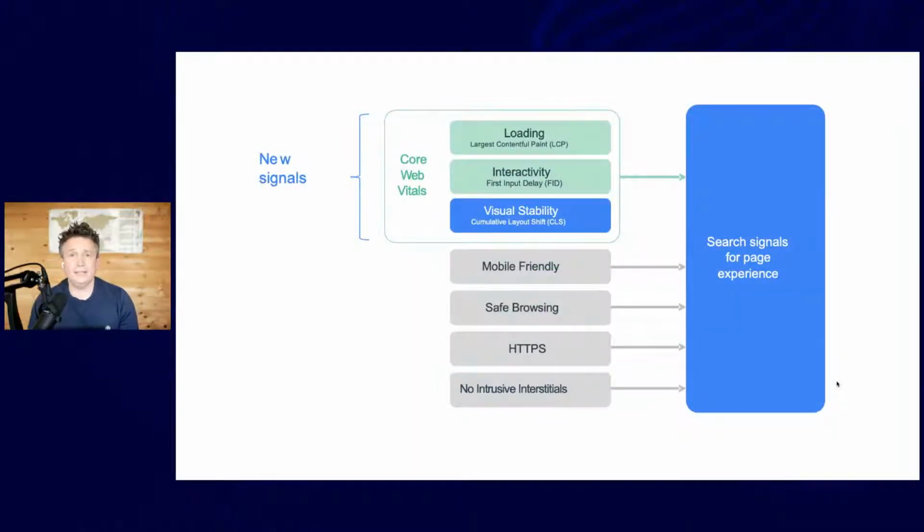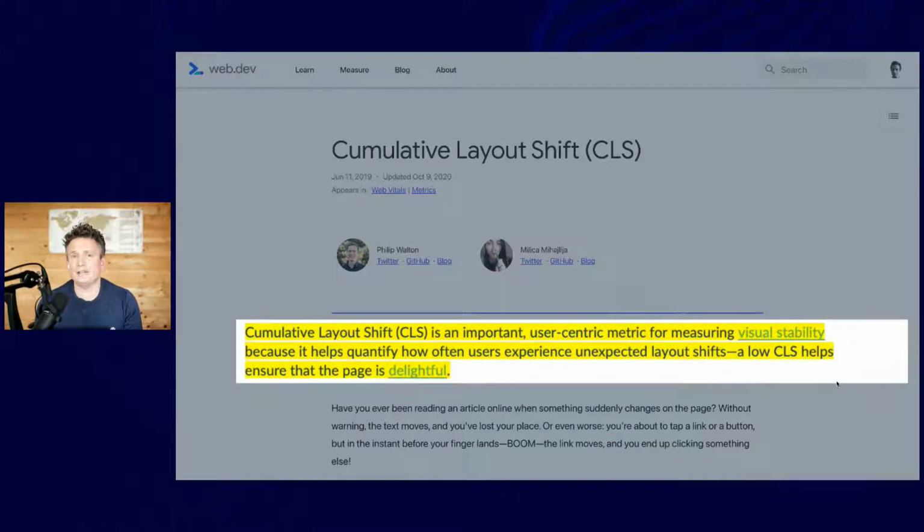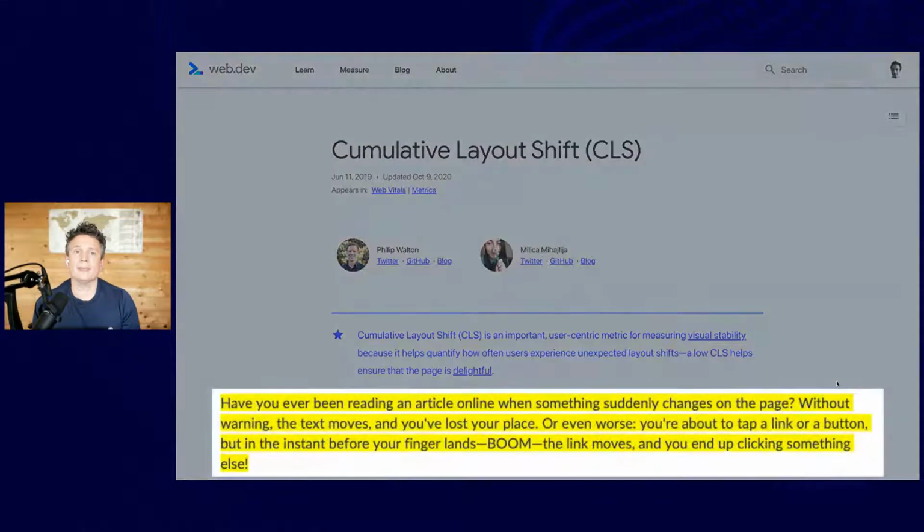Okay, so the last thing that we need to look at is cumulative layout shift. Google says that cumulative layout shift, CLS, is an important user-centric metric for measuring visual stability because it helps quantify how often users experience unexpected layout shifts. A low CLS helps ensure that the page is delightful. And Google also says, have you ever been reading an article online when something suddenly changes on the page? Without warning, the text moves and you've lost your place. Or even worse, you're about to tap a link or a button, but the instant before your finger lands, boom, the link moves and you end up clicking something else. Now, I know that's happened to me and it can be quite frustrating.